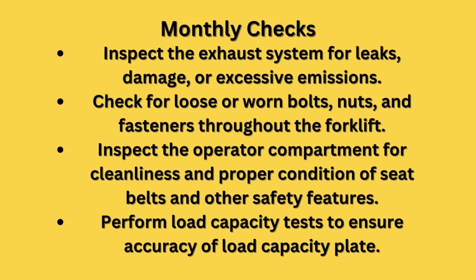Monthly checks. Inspect the exhaust system for leaks, damage, or excessive emissions. Check for loose or worn bolts, nuts, and fasteners throughout the forklift. Inspect the operator compartment for cleanliness and proper condition of seat belts and other safety features. Perform load capacity tests to ensure accuracy of load capacity plate.